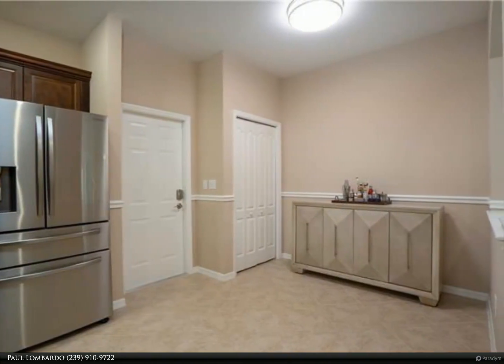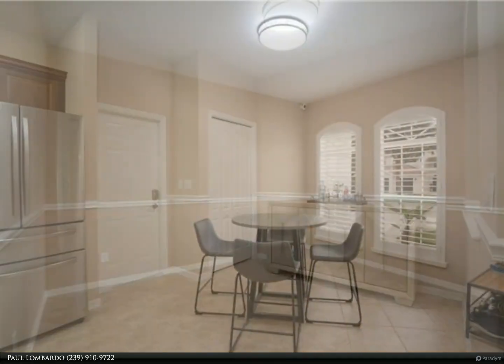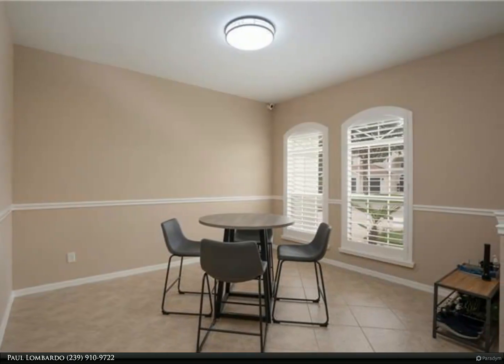Enjoy the pool and large screen lanai for evening swims and entertaining. The backyard has mature fruit trees and tropical mature landscaping.